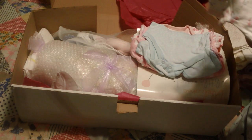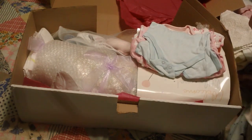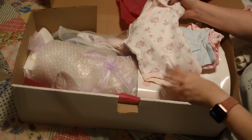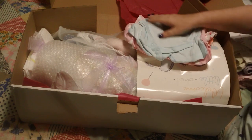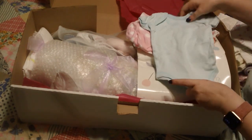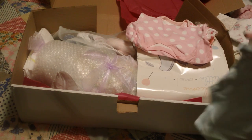Oh my gosh. So we have a onesie. It looks like a light yellow, and it's got more little flowers on it. I'm not sure of the branding on this one. I can always check that later, but look at how pretty that is. And it's so soft. I think it's cotton. It feels like cotton. And then we have another onesie, a more plain one, kind of off-white, maybe light gray.